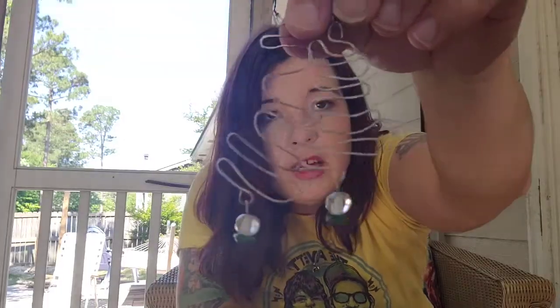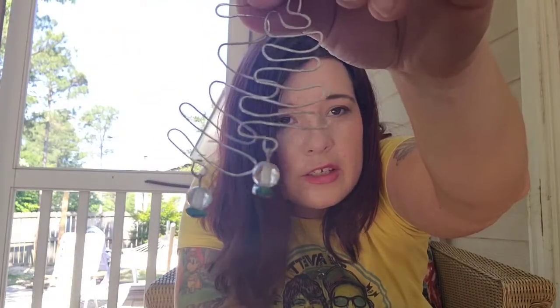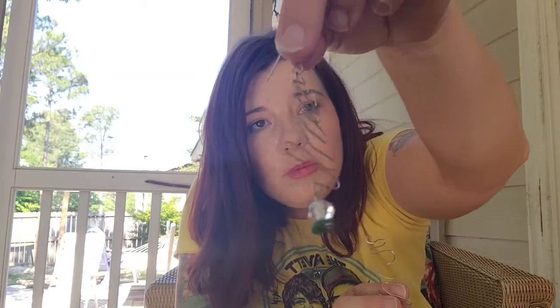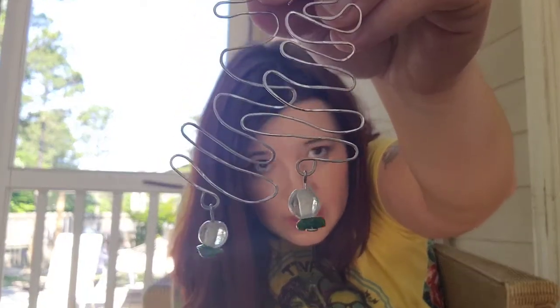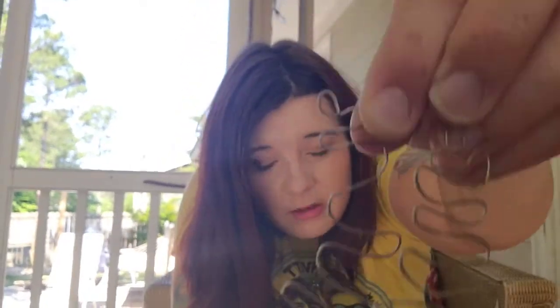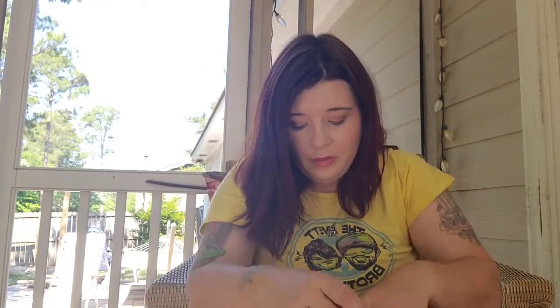Earrings that were stuck together that are kind of interesting. One of them is missing the little hook piece, but I have plenty of those that I've saved from other boxes, so I can easily fix that. I don't know if those would sell. They are interesting. Kind of like a crafty looking piece.